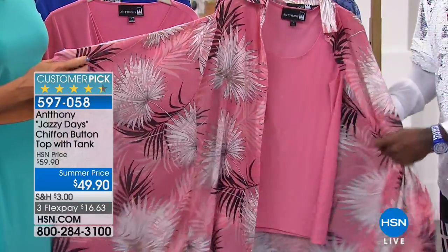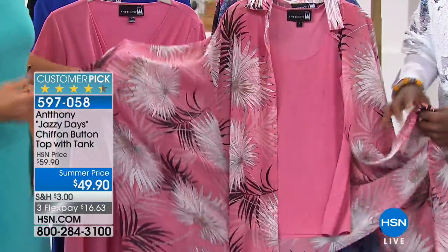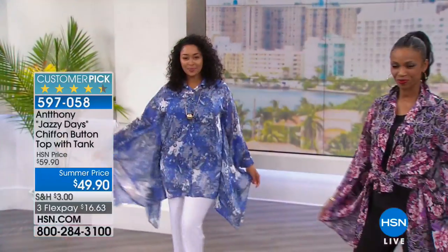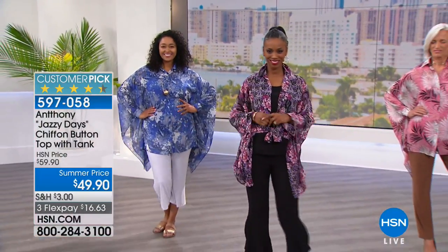It feels like silk chiffon, doesn't it? This fabric is delicious. For sure. And I love how the girls are showing you different ways that you can even style something like this. The solid tank is included. This is the peony, extra small through 3X.